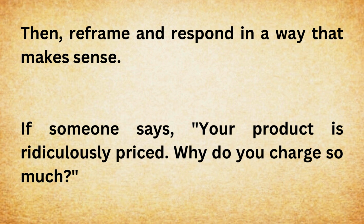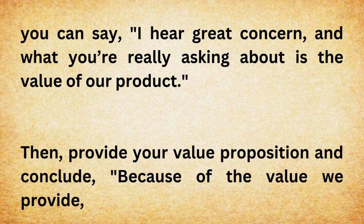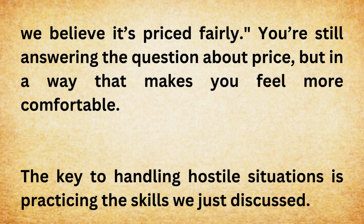If someone says, "Your product is ridiculously priced. Why do you charge so much?" You can say, "I hear great concern, and what you're really asking about is the value of our product." Then provide your value proposition and conclude, "Because of the value we provide, we believe it's priced fairly." You're still answering the question about price, but in a way that makes you feel more comfortable.